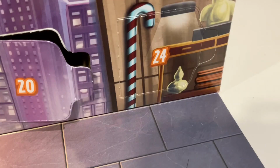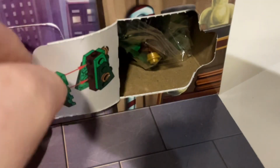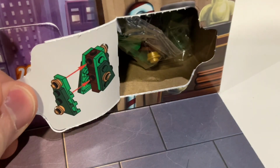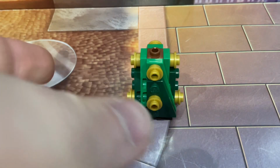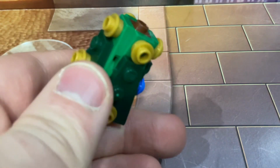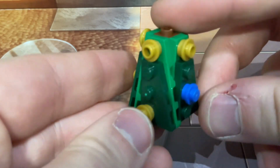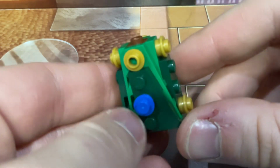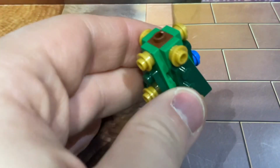Let's have a look. There is day 24 right in the bottom corner, and yes, it is a Christmas tree. And so here is our last day little Christmas tree. Yeah, it's all right, isn't it? But to be honest, it doesn't really look like a tree at the same time. I mean, let me just show you what I mean.